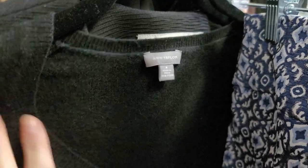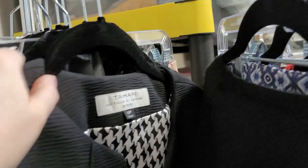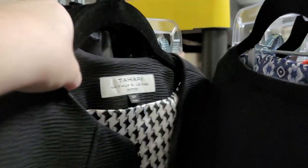Ann Taylor, size small. And this is a black pullover sweater from Ann Taylor. There's some fuzz on it, I think. And it's soft, so it's probably like wool or cashmere or something. I don't know, I'll have to find out. This is Tahari, another Tahari item. I really like selling Tahari.